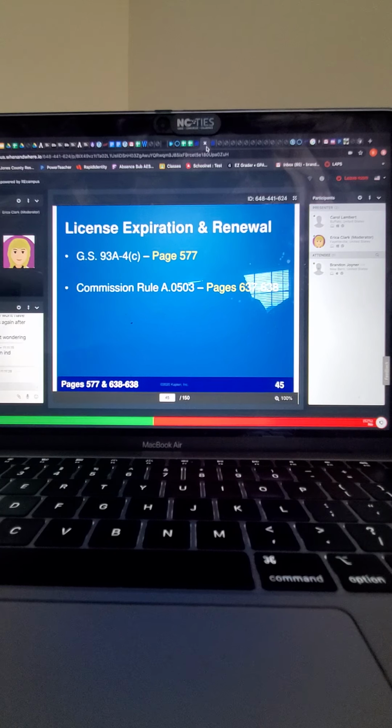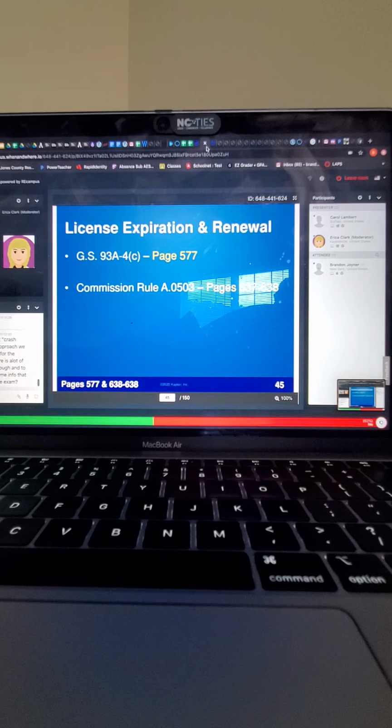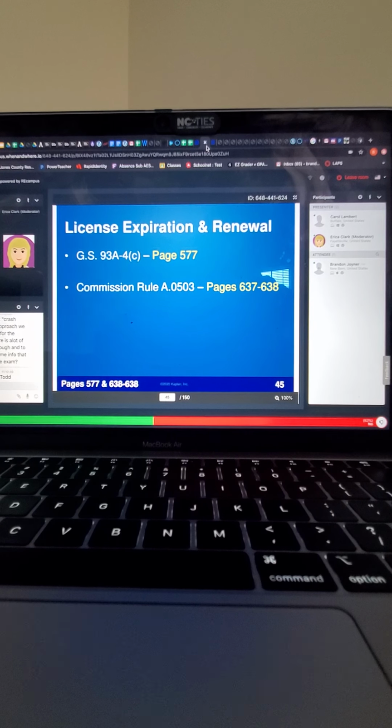If you don't renew, then your license will expire. And if it expires up to 6 months, you can pay $90 instead of $45 and fill out a form, and you'll get your license put back on current status. If it has been more than 6 months since you failed to renew, then you've got to do one 30-hour course and pay $90 and fill out a form. If it has been more than 2 years, then you've got to take the class again. So don't let your license expire. Pay that $45 every year.